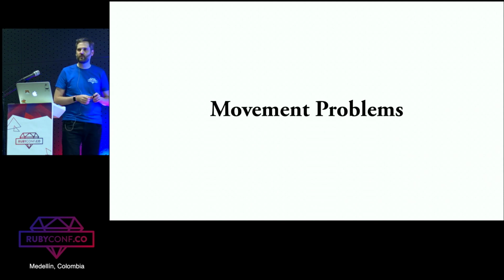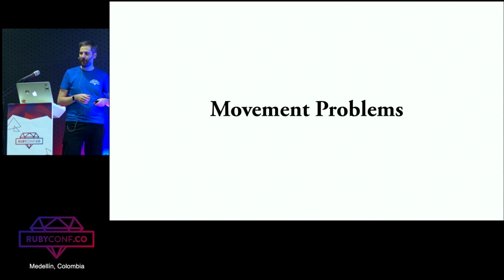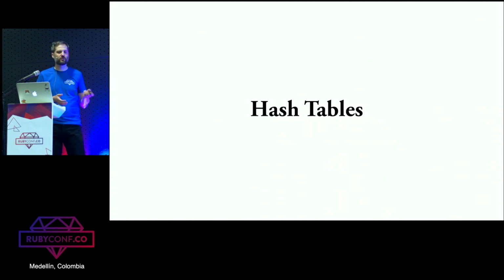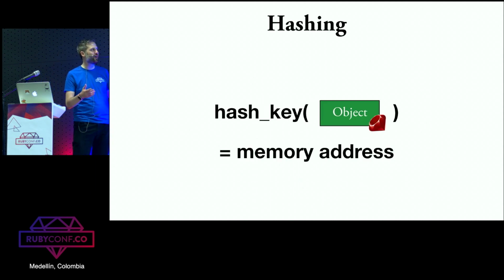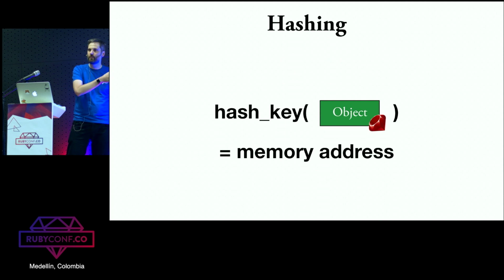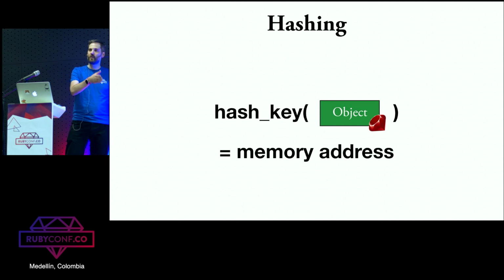I thought that this algorithm would be easy until I actually tried implementing it. So I want to talk about some of these problems that prevent objects from moving. And this is hash tables. We'll talk about hash tables first. We mostly know how hash tables work. You have an object and you calculate a hash key, and that hash key puts the object into some bucket in the hash table. Now, unfortunately, in Ruby, the default hash key is the address of the object in memory.